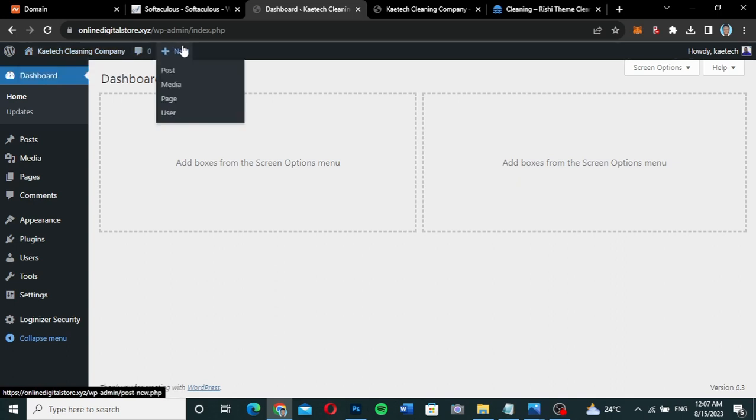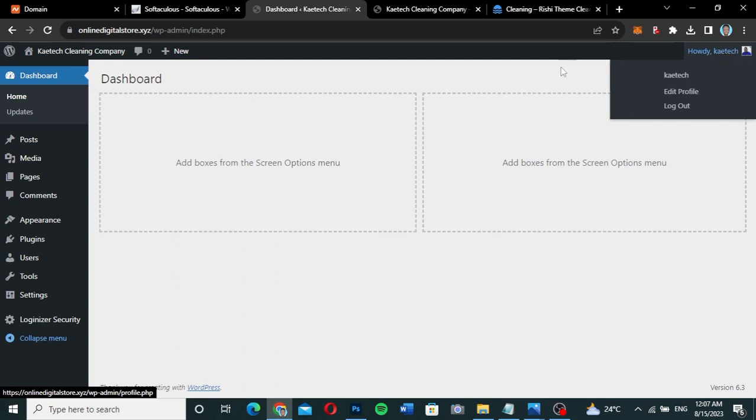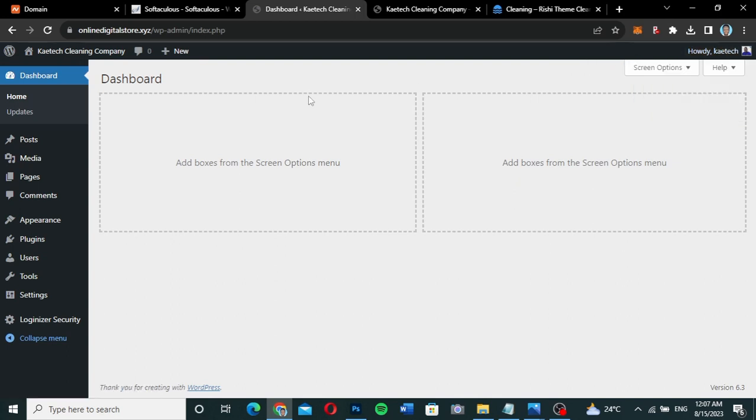This is a comment, this is the add new thing, so add new post, add new whatever it is, you can. And then over here is your user profile and then the username. So basically when you install new plugins, some other things will also come over here, okay. So basically that is it.